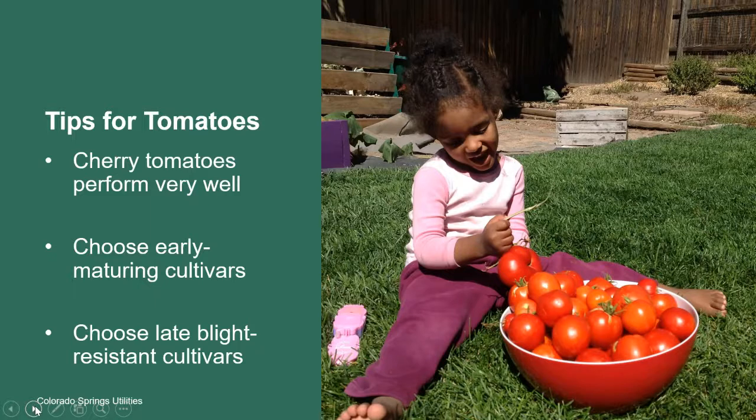So if you're looking for just getting some good quality tomatoes, I would also encourage you to choose a cherry tomato, because cherry tomatoes mature much quicker than the bigger fruited tomatoes. And there are some really tasty cherry tomatoes out there, like Sweet 100 and Sun Gold. So certainly check out the cherry tomatoes. I always plant three cherry tomato plants to make sure I get some tomatoes, even if my larger fruited cultivars don't produce.